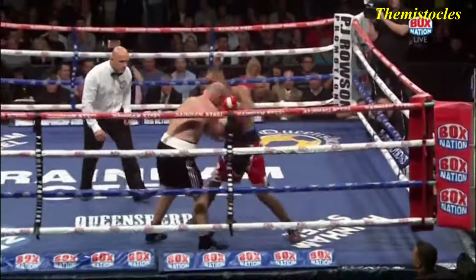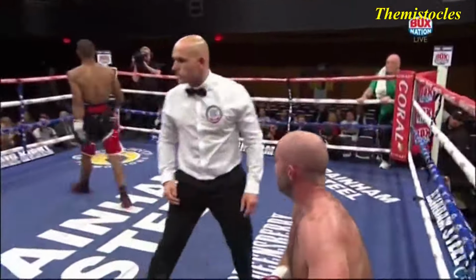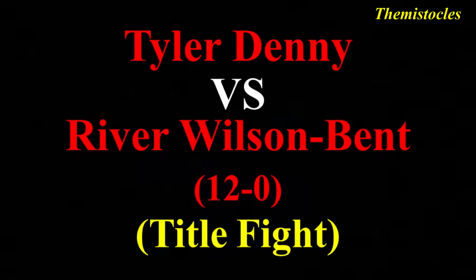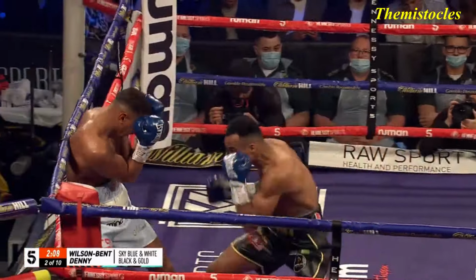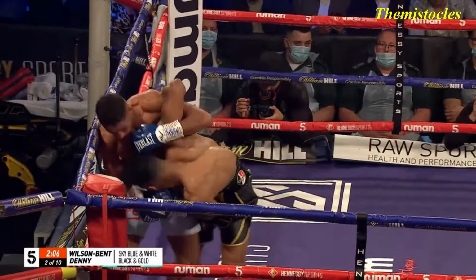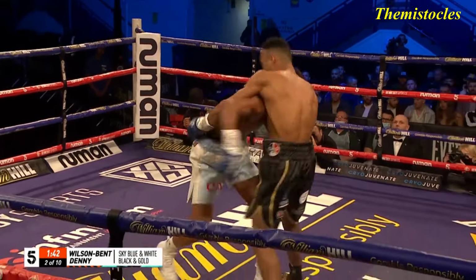Oh, it's a good, powerful left hand. And he felt that one. Oh, he followed up with a knee there while he was on the inside. The body there from Denny. And then a left hand from Denny. A little bit of success for him.